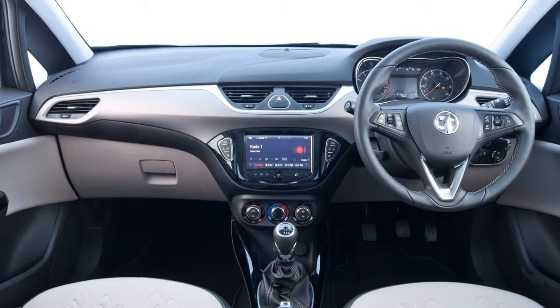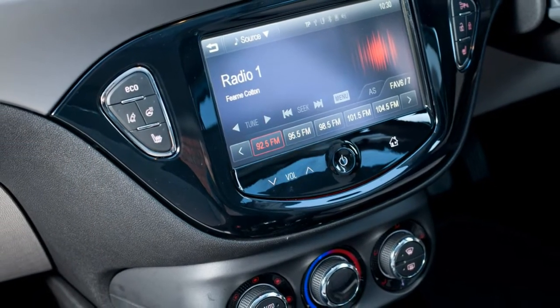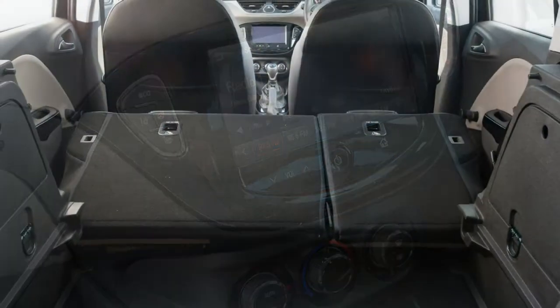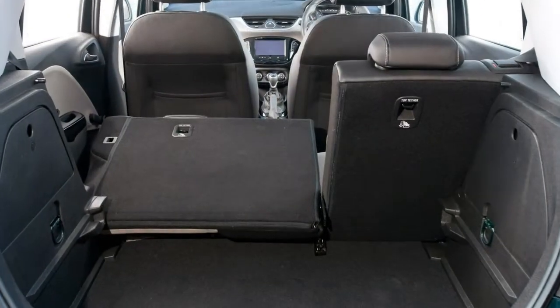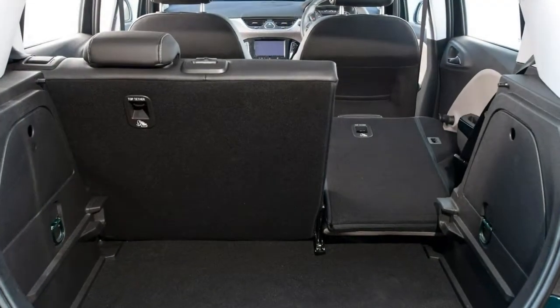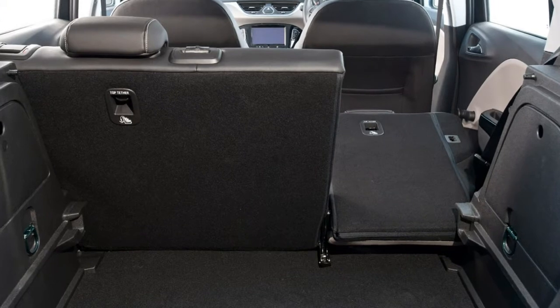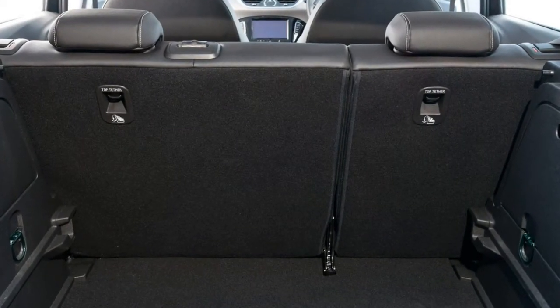Particularly easy to use is the 7-inch IntelliLink multimedia color touchscreen, fitted to Energy models and above. Its clear graphics and responsive interface make it simple to use on the move, as well as providing a USB audio connection and Bluetooth syncing for phone and streaming purposes, but why the screen has to go black when the volume's adjusted is as distracting as it is baffling.